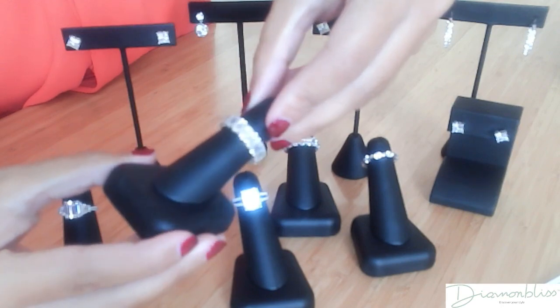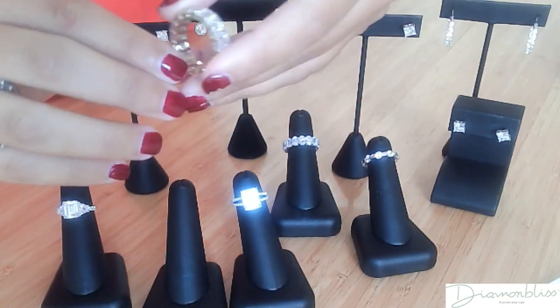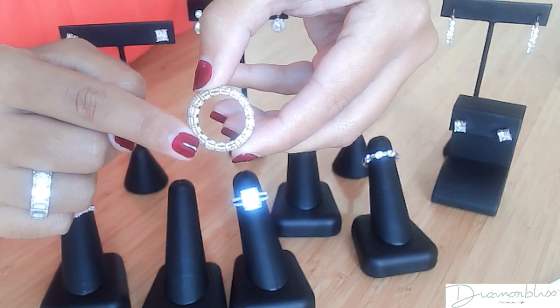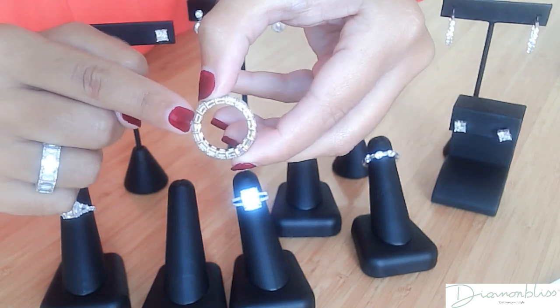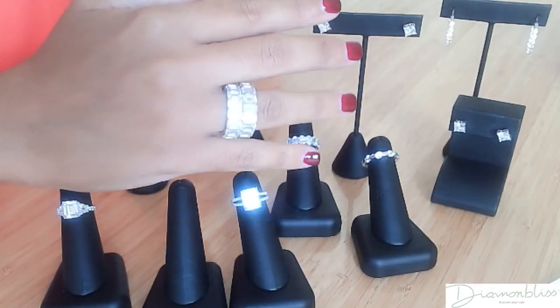Right here, this is the 14 karat gold. I hope you can see a little bit of the difference. I'll take it off, so it's a closer look. You see that thickness around the band, and it's perfect for stacking. I'm going to stack this up with the rhodium over sterling silver. This right now in my hands is the 14 karat over sterling silver. So you'll see this stacked right here. Now let's bring it up to the face. You're going to see how it looks from afar as well.